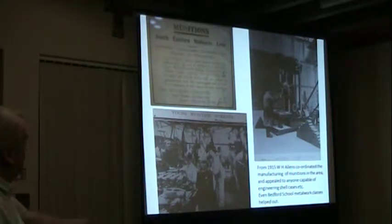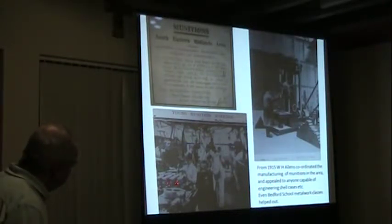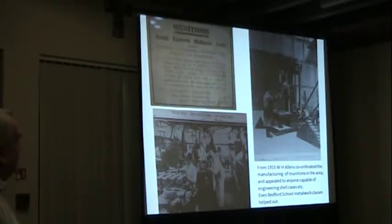All sorts of people signed up. This one down here is Bedford School's woodwork and metalwork department, getting the young munition workers making what look like little hand grenades or something like that. And this is some equipment that Allen's got in, which is for boring out shell cases.